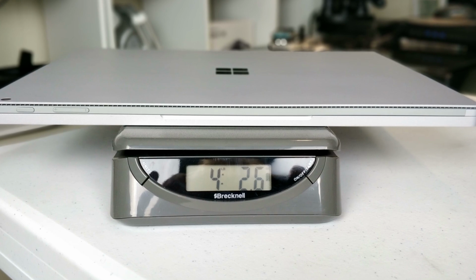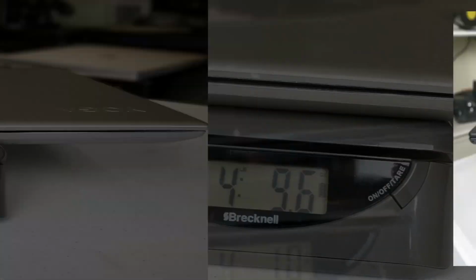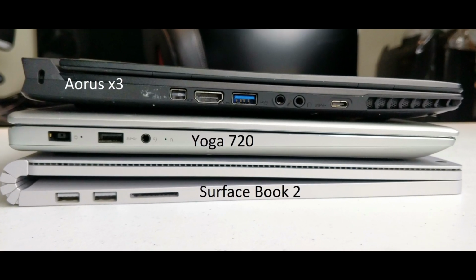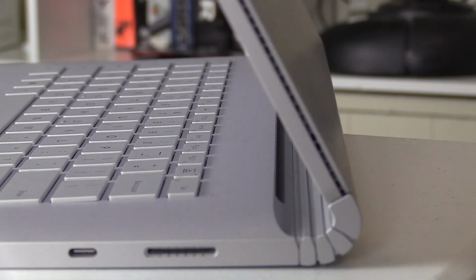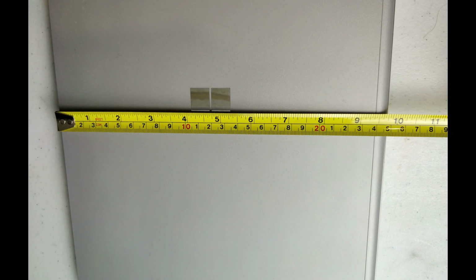Now it's made out of magnesium, which is 1/3 the weight of aluminium. At 4.26 pounds or 1.93 kilos, it is lighter than the 15-inch Yoga 720, and to be fair, not far off the smaller Aorus X3. It commands quite a small footprint too, quite a bit less than the Yoga 720, and it's comparable in thickness at its hinge point, with a nice taper to the front. In fact, at the hinge, it is about 1 inch thick, and of course, due to the fulcrum nature of the hinge, there is a gap, but I never got anything stuck in there. Now, due to its 3 to 2 aspect ratio, it is a little bit deeper than the Yoga, but at 25 centimeters, it's perfectly fine.